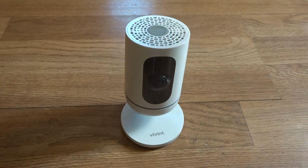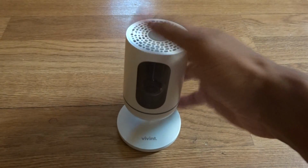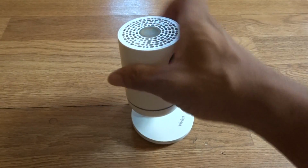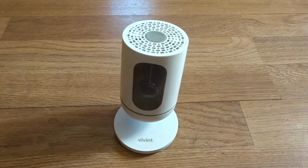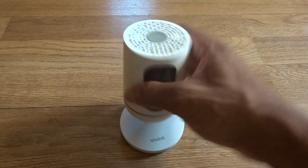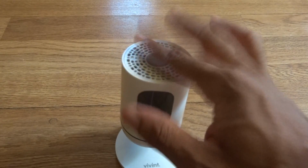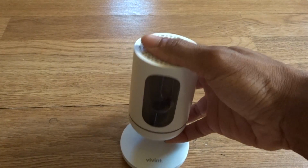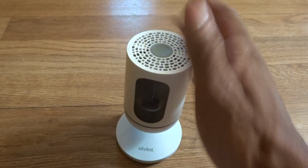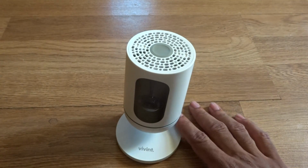But this is Vivint. Like I said, we use these as floor cameras in the house, so we get motion detection and all that type of stuff. I'm not sure this actually has a speaker on it. I haven't normally heard anything come out of it. I'll try it again when I power it back up. Maybe it'll have some type of alert.